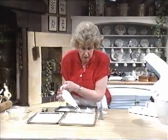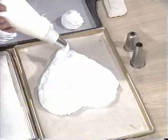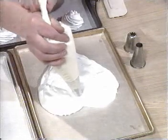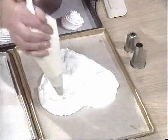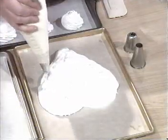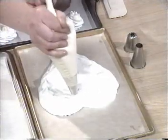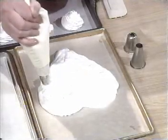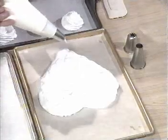I've drawn it out on my non-stick paper, and I've put a layer of meringue just with a knife about 1/2 inch deep. So what I want now is a wall of stars. Now, one wall isn't quite sufficient, so I'm not going to go all the way around. I'll just show you that you put another layer there so that you get this nice rocky sort of wall. Now that looks very, very attractive, doesn't it?